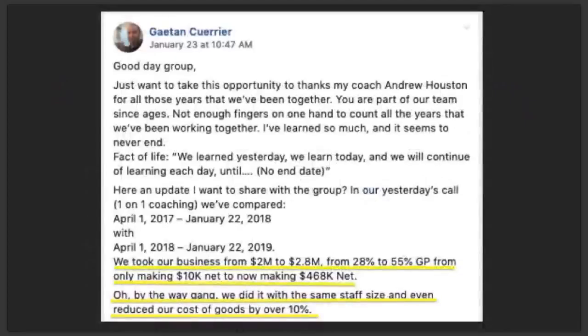So guys, here's Gaetan, okay? He is an insulation contractor, so he does spray foam, he does closed cell insulation, he does all that kind of stuff, a little bit of construction as well, okay? And again, he thought that just more work, more sales was a solution to more profits, right? Okay, so again, he now is using the Progressive Profit Board along with a whole other host of tools.